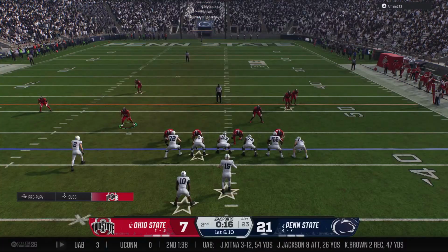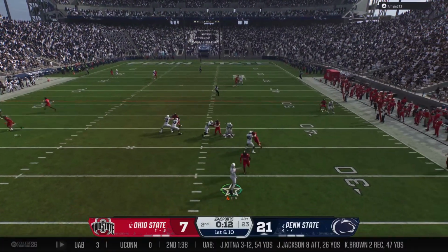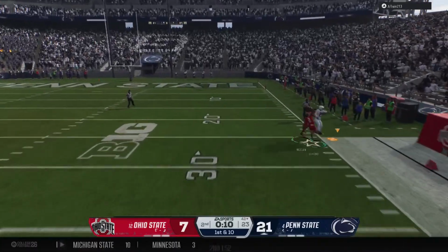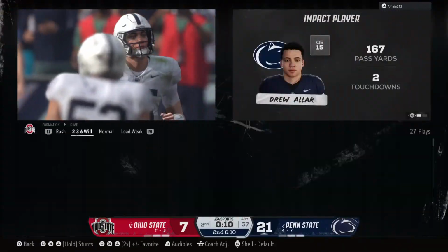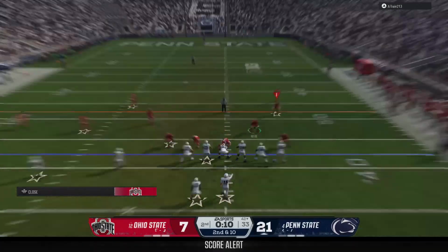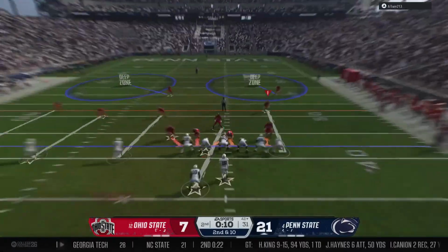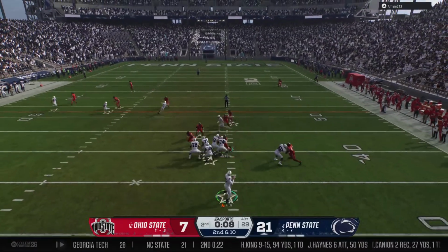Wants to throw it. Pressure is coming, and it's incomplete. Just 10 seconds remaining now. Well, if it hasn't been made abundantly clear by now, they want to get the ball downfield to this guy. That was almost his second touchdown alone here in the first half.